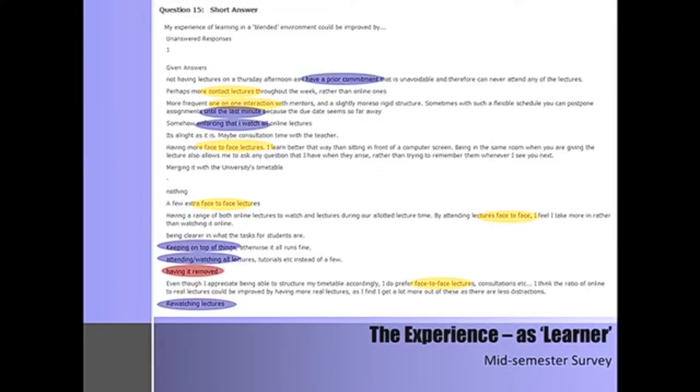The other thing I started to notice, and the colours are just me theming different ideas, was that a lot of things came from the students, student-owned things, like I have a prior commitment, or I needed help, or I need to be forced to watch this. As first year students, they didn't yet have the capacity to always drive themselves, to motivate themselves to engage with the online content if there wasn't a carrot.